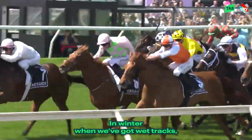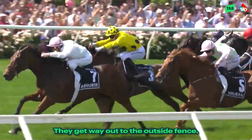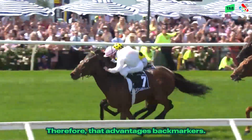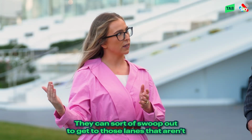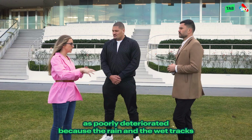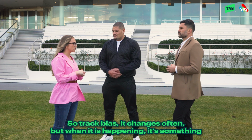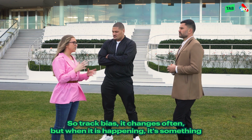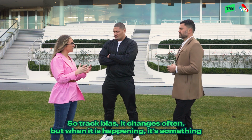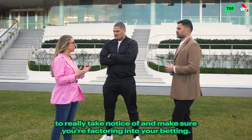In winter, when we've got wet tracks, sometimes it's really hard to make ground up the inside and they get way out to the outside fence. Therefore, that advantages back markers that can sort of swoop out to get to those lanes that aren't as badly deteriorated because of the rain and the wet tracks on the inside there. So track bias, it changes often, but when it is happening, it's something to really take notice of and make sure you're factoring into your betting.